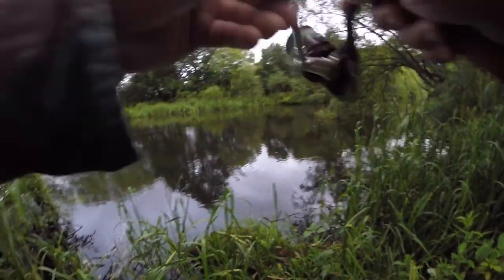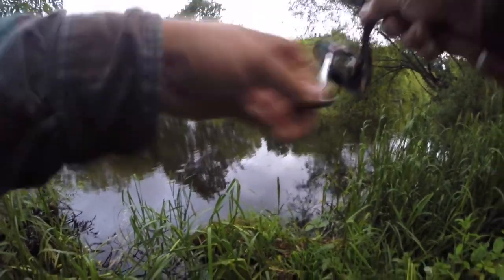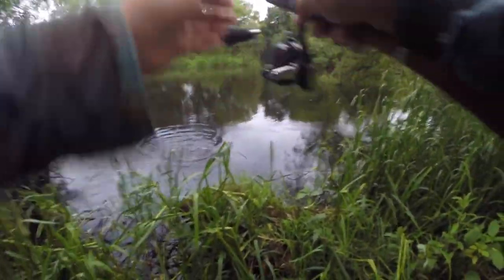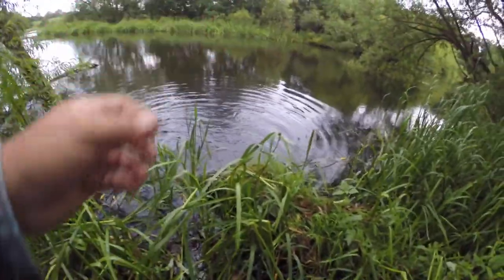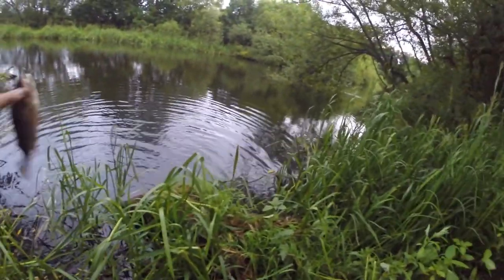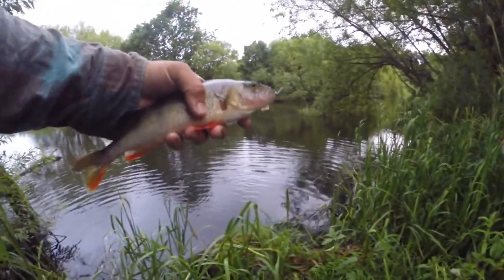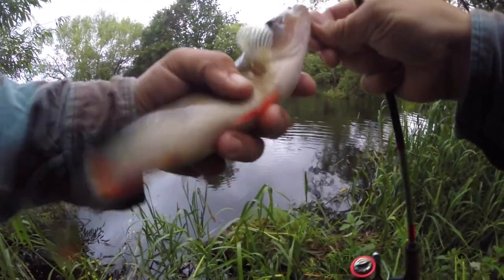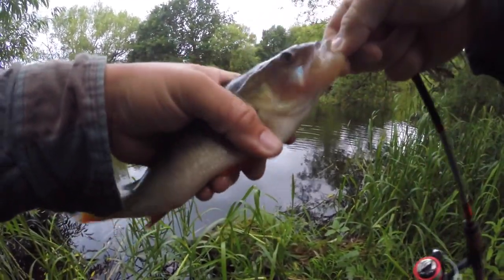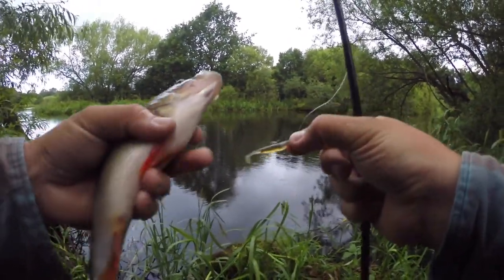Oh yes, first cast. Boom. Nice chunky perch, first cast. Didn't expect that. About a micro stickleback.